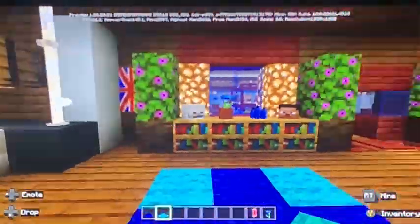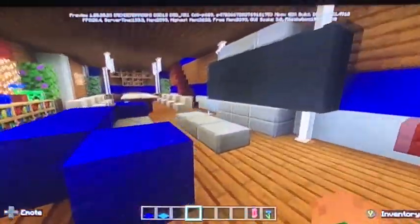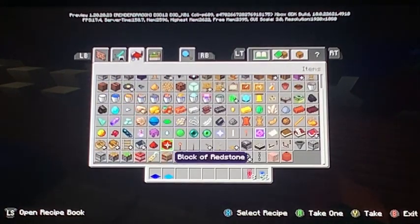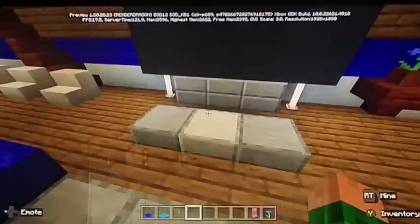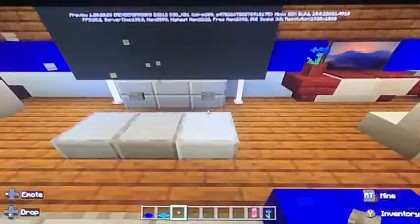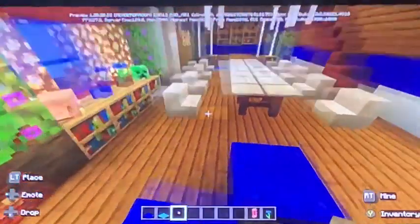I think it's looking a bit nicer now because this is really how I used to have it. So I think I'm going to keep... I might add a bit of buttons on the telly. I think that's what I'll do. So if I get a bit of stone buttons and just add them. Oh no, right, yeah, we'll just add them there. Then it just looks a bit nicer, doesn't it? So, yeah, just a bit more detail.